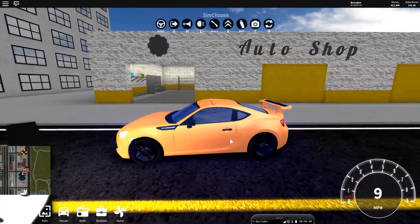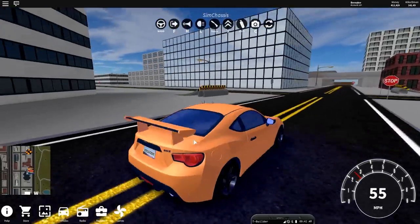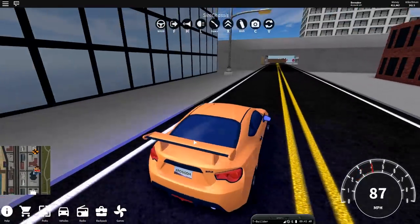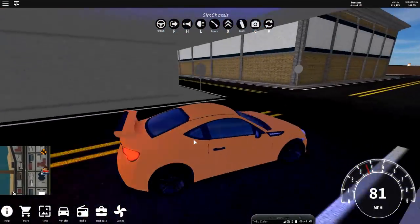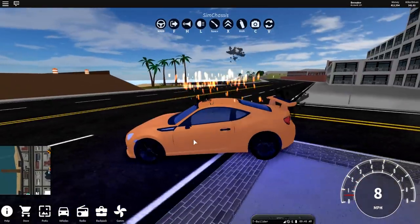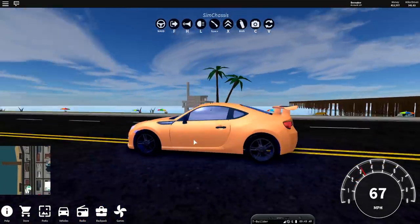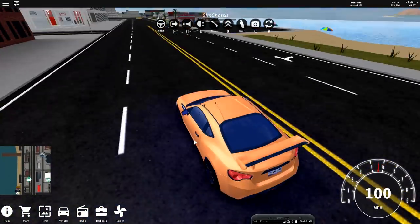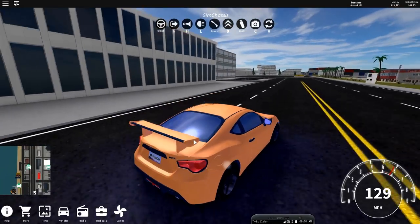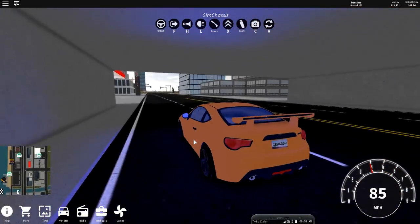This is kind of how my car may look in real life. Let's check out this Subaru BRZ. Look at me. This is how I'll be riding. I'll be looking at this. Oh my god, I can't wait. If I do get this car, definitely we'll be doing a vlog with it and stuff like that. Look at this. I'll be like, bro, this is a nice car. I like the spoiler. I didn't really know if I was gonna like the spoiler at first, but now that I'm seeing it in action, yeah, this is a nice spoiler for this car.